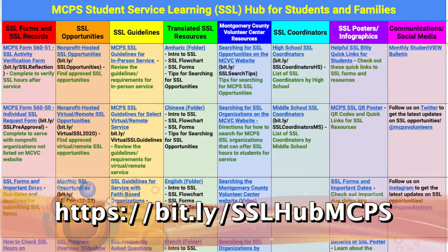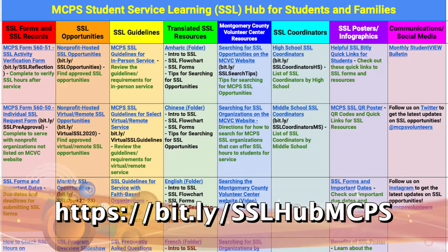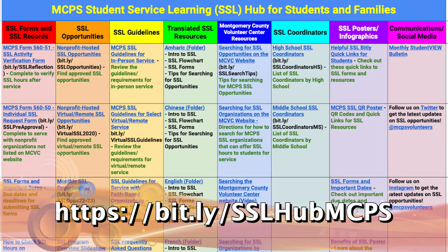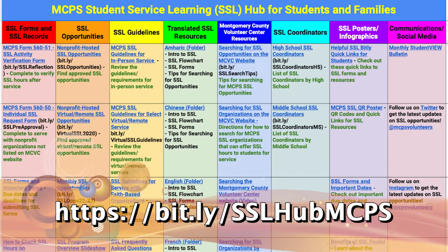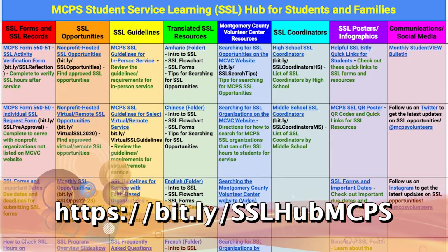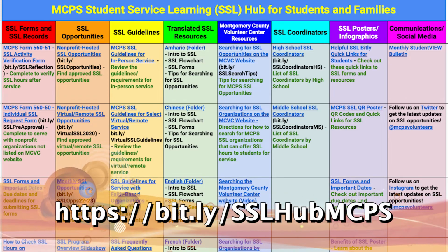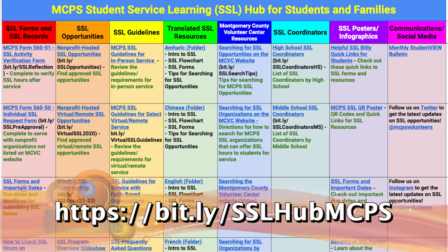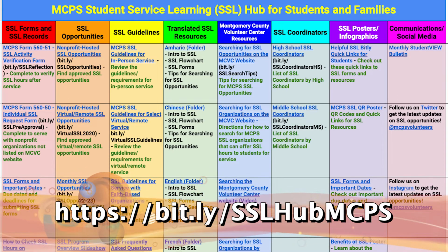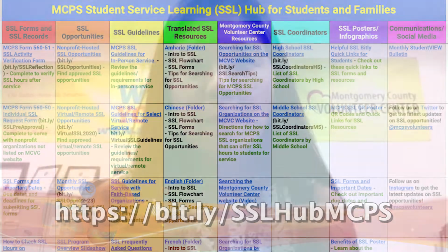Last year, we launched an SSL hub for students and families, so they can see exactly where they can find SSL opportunities, the SSL forms that they need to turn in, the name of their school's SSL coordinator, the process for submitting those forms, and all of our due dates and deadlines. We have materials translated into the 8 major languages that we translate for students and families within Montgomery County Public Schools. So a ton of resources there.